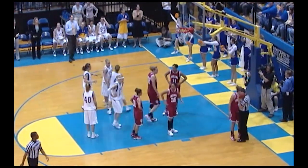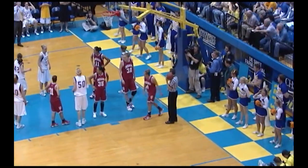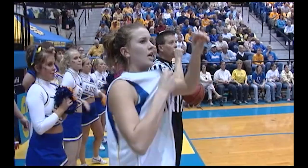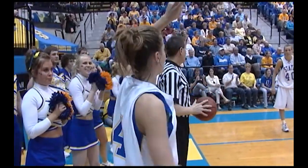Number 35, is that Roberson? Yeah, number 35 gets called for the foul, and so Roberson picks up her second personal foul. Ashley Muckenhern comes out.